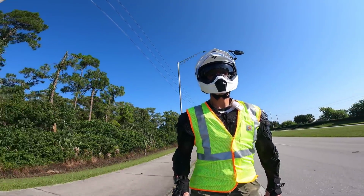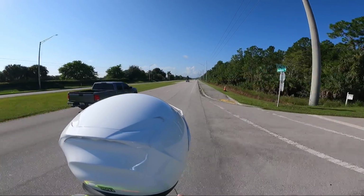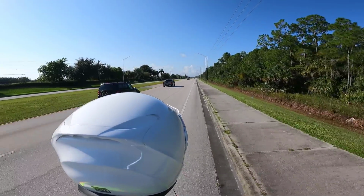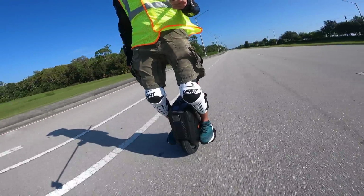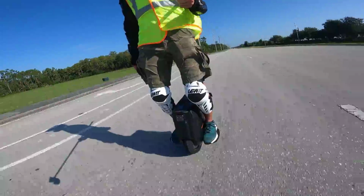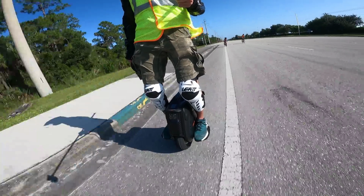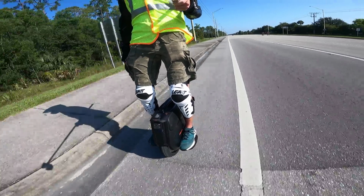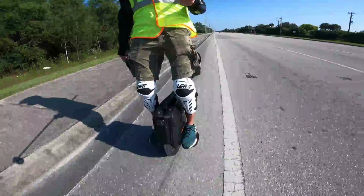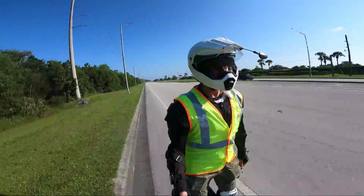Oh, I see a biker up ahead. A couple bikers. I will be passing them quickly, and they probably won't like it. Morning. I heard the guy say, I think it's a motorcycle. No, not a motorcycle, definitely not. Soundwave definitely does accomplish its task. Those people knew I was coming.